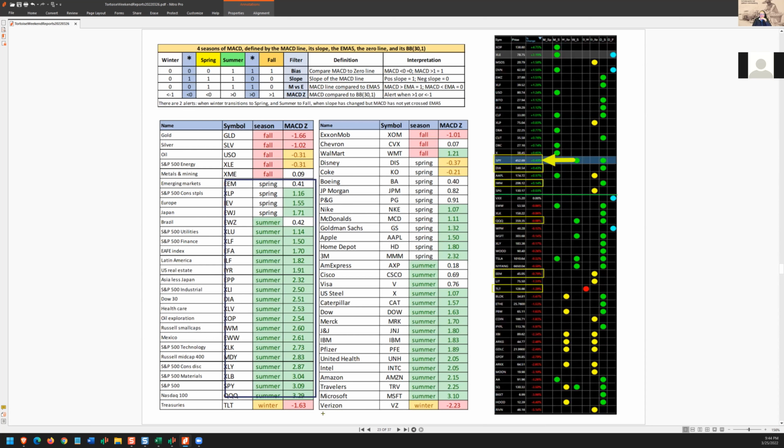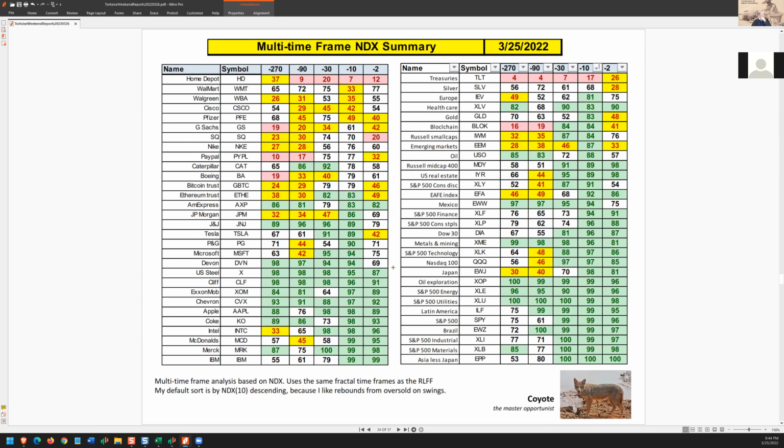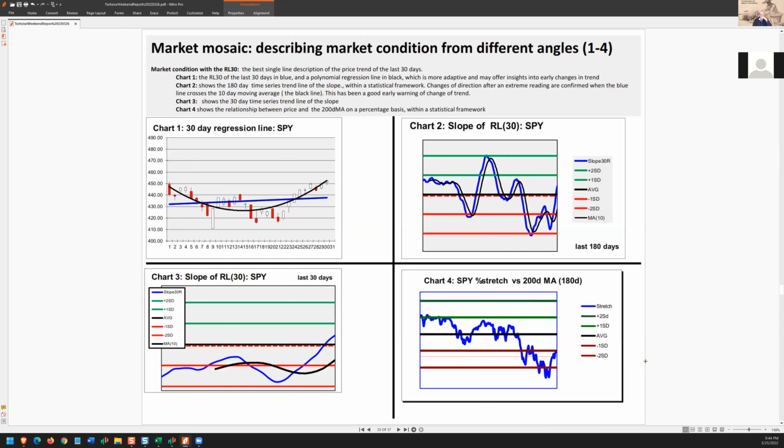Lots of summer and spring. No surprises. Take your pick at the 10-day and 2-day strength. Everything, the whole market recovering. Not a surprise to us. Here's where the turning point was back here. Third day off the bottom when the RL30 slope crossed its own 10 period moving average outside of Z1. That's how you make the call of the turning point. What that means is instead of failing out of this congestion, it voted one leg up instead of failing. And that's what this little indicator tells you.